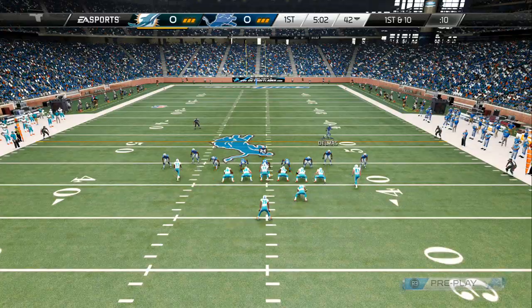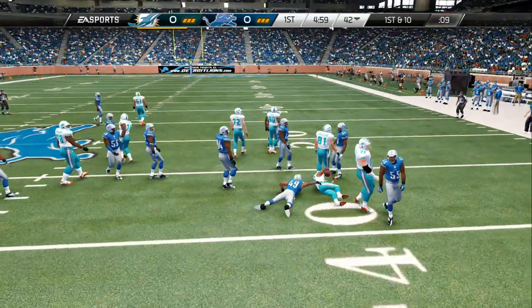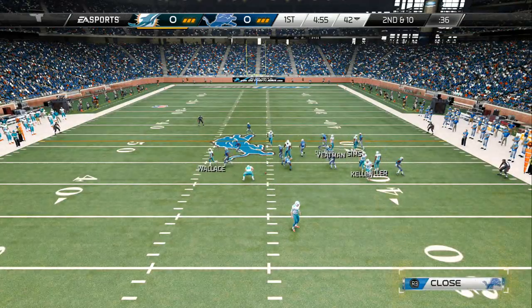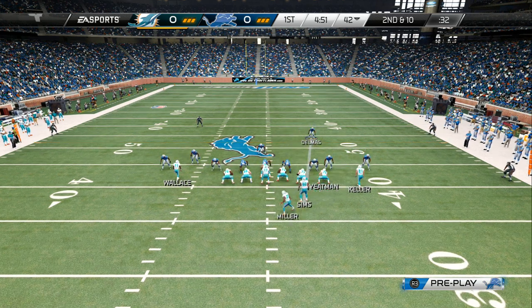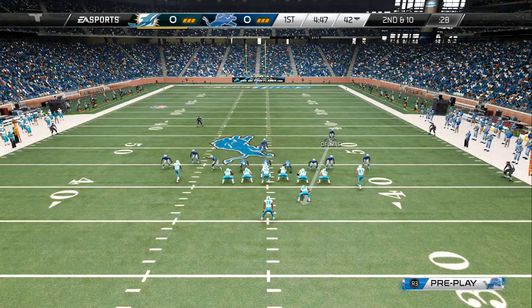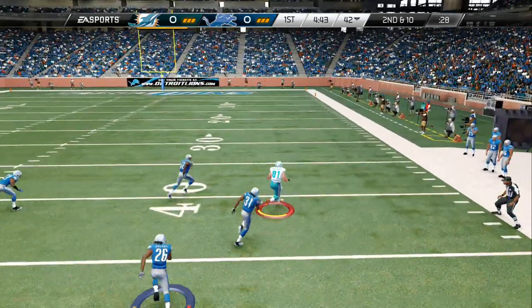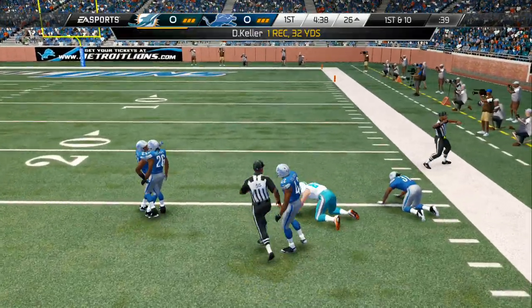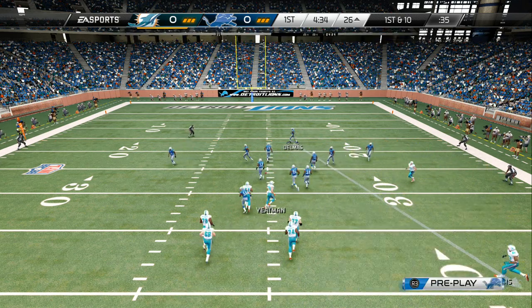Sims is usually a tight end, but he's in the backfield this time. First and 10, Lamar Miller with the carry. Ryan Tannehill will be under center. On second and 10, throws to the right. The Dolphins now move the chains. And he's brought to the ground. Good route that time by the wide receiver on the out route. Nice throw by the quarterback.